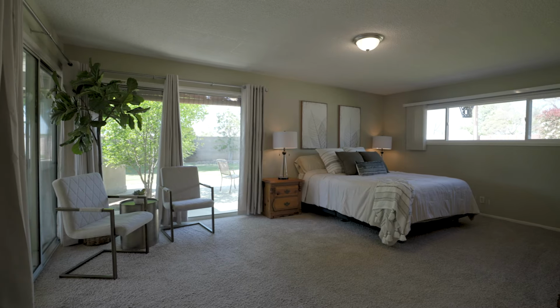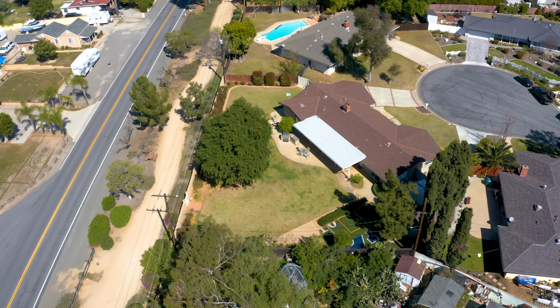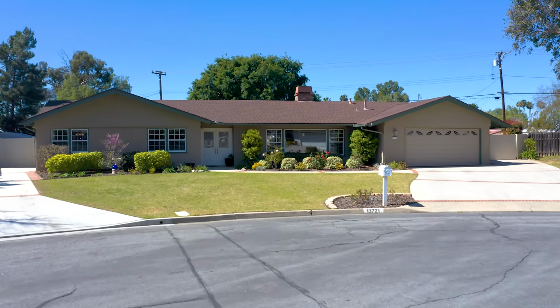You can move to one side of the house when the kids get older if you have an extended family situation. This is perfect. Wait till you see the yard on this house. This property has not been available for almost 20 years, and there's a reason why. So let's go inside.